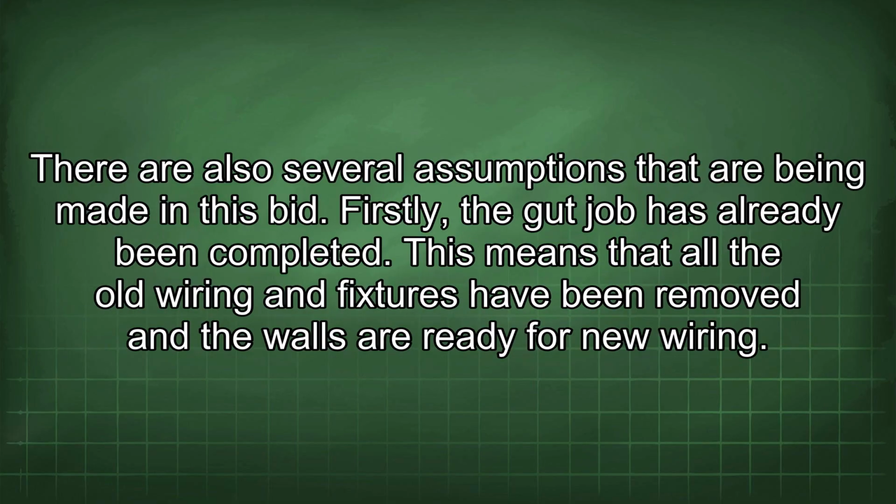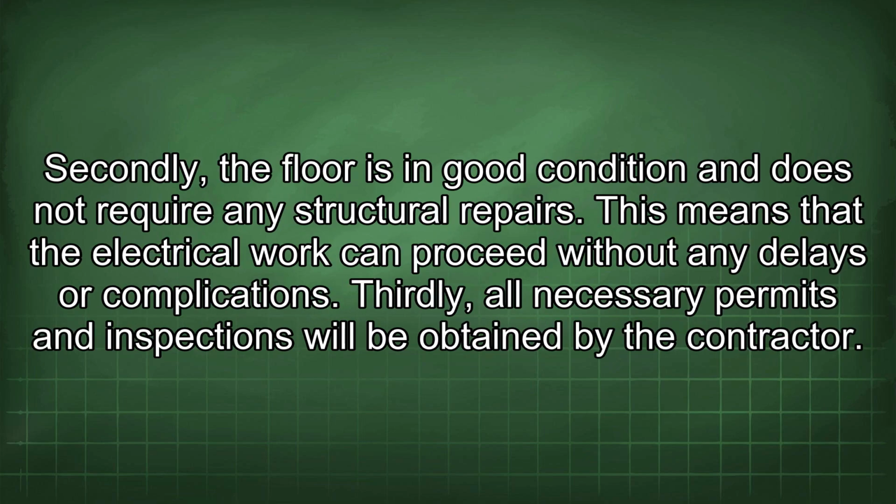There are also several assumptions that are being made in this bid. Firstly, the gut job has already been completed. This means that all the old wiring and fixtures have been removed and the walls are ready for new wiring. Secondly, the floor is in good condition and does not require any structural repairs. This means that the electrical work can proceed without any delays or complications.